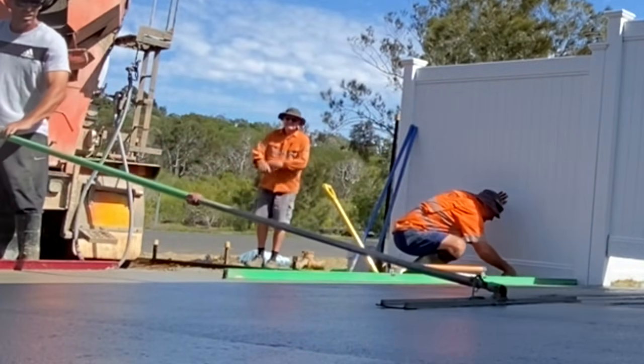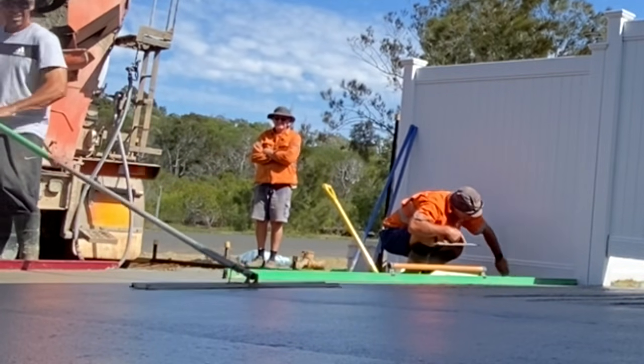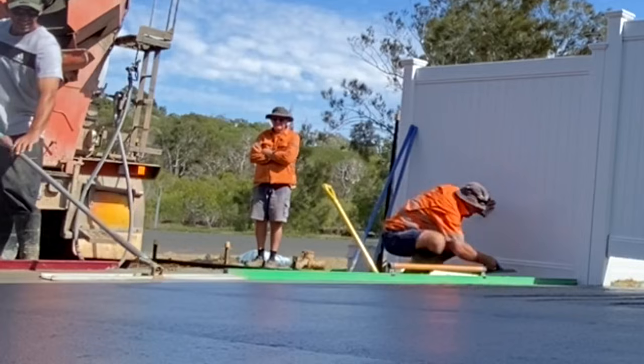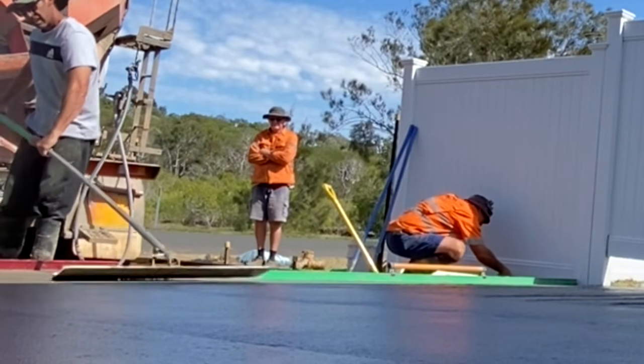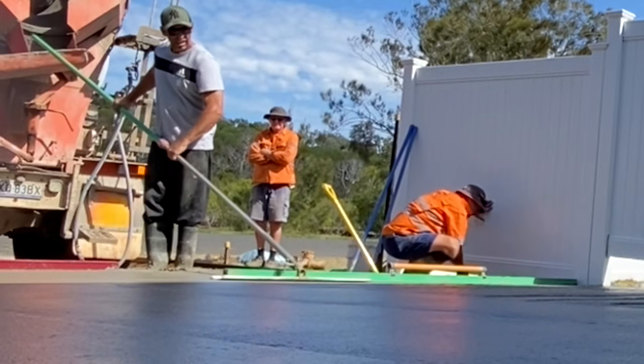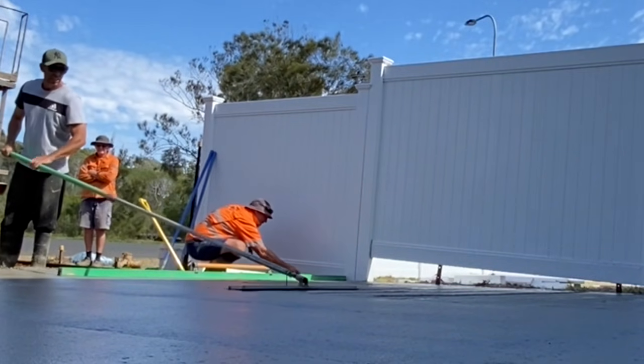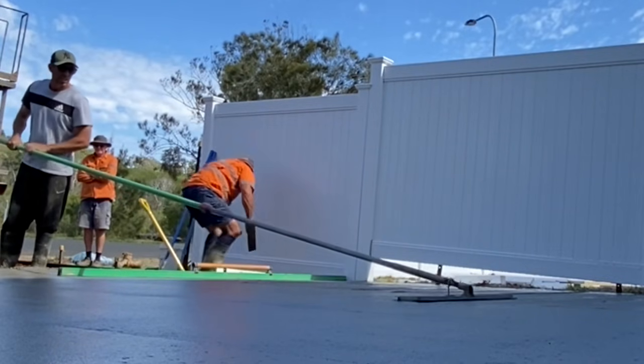It's like your mag float. When you mag float, you hold it nice and flat, and you just rub it over. That's what the bullfight is, like a massive mag float. Our screeds are like a massive mag float. You hold it flat, it'll close up. You hold it on the edge, it'll rip it up.